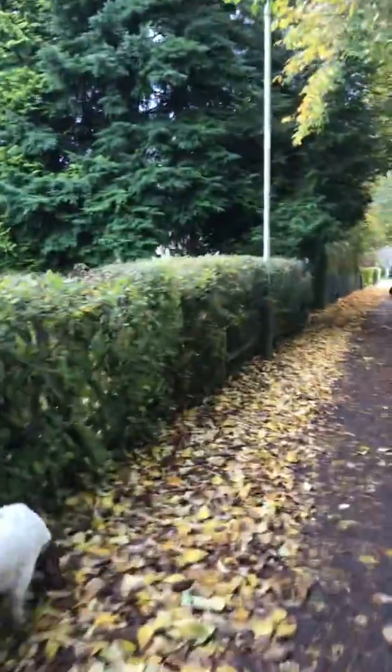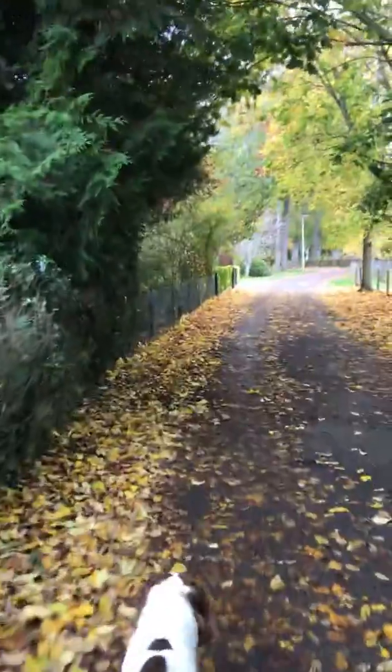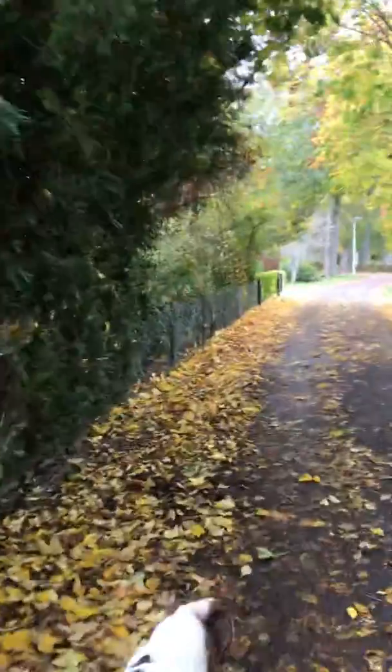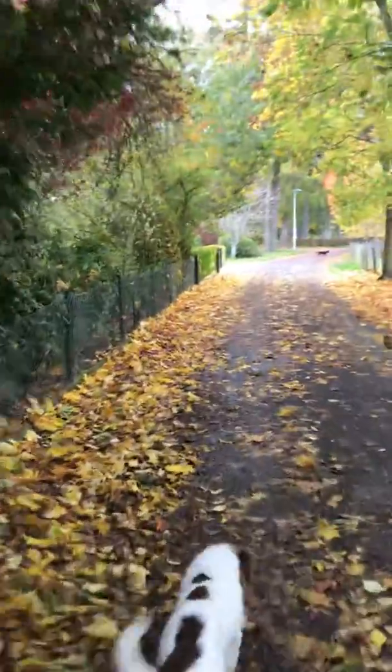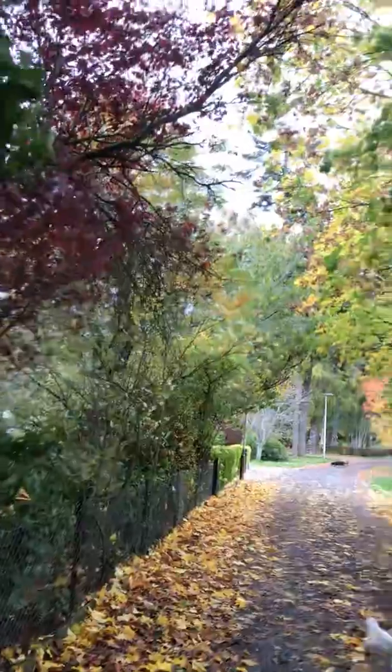It's funny how different people or animals see different things. I see a car as a way to go to the shops. But they see a car as a big monster that might get them. Oh, listen to this.